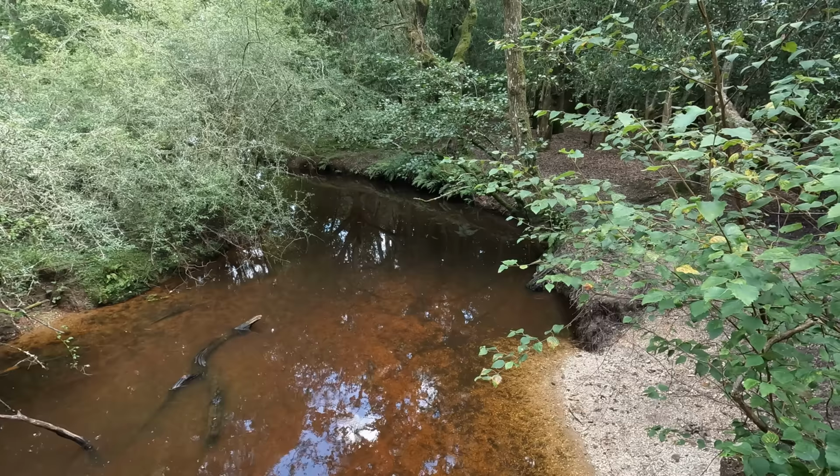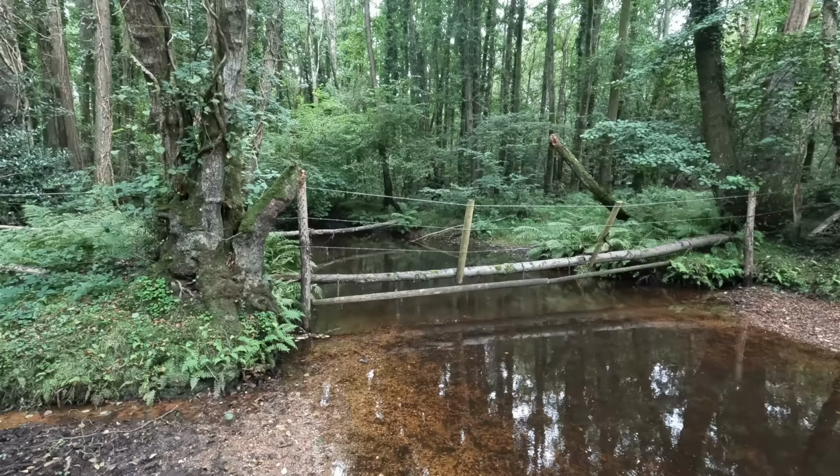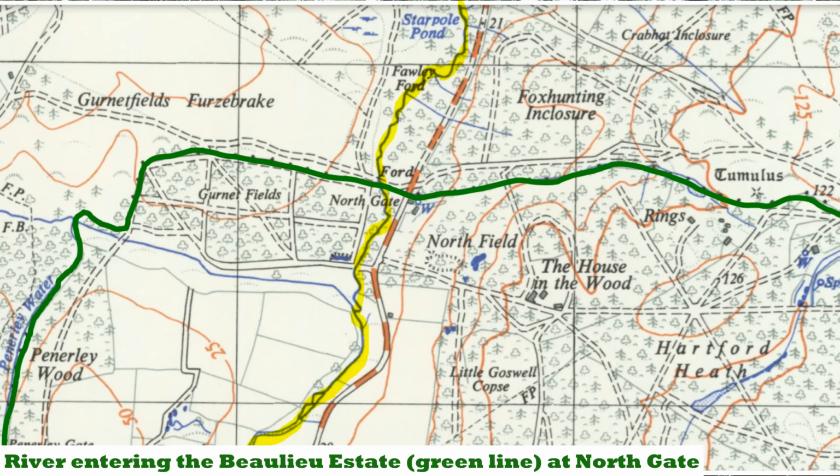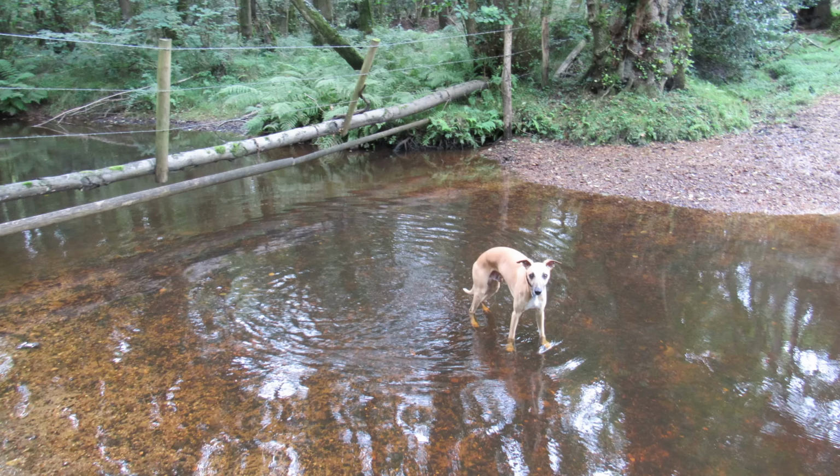Well, for all intents and purposes, this is really the end of our journey, because the Beaulieu River leaves the forest here and goes into the Beaulieu estate, which is a private estate. There are a few places where you can see the river again from the road, but it's quite a busy road to walk along. So as far as the walk's concerned, it ends here. But it's not quite the end of the video. Now that my lift has arrived to pick me up, let's pop into Beaulieu and have a quick look there.